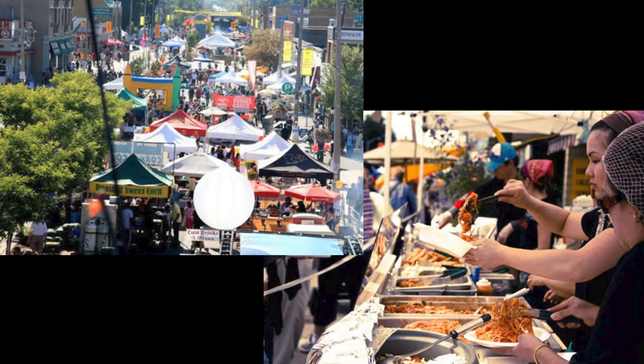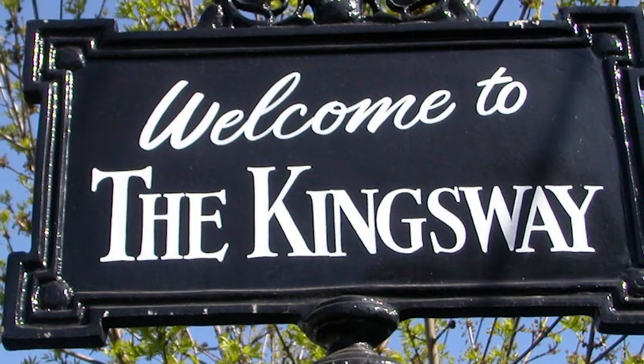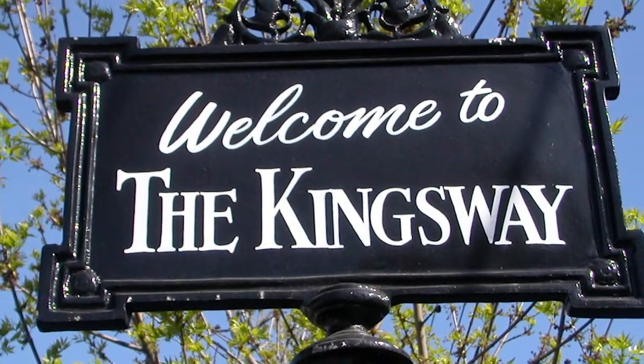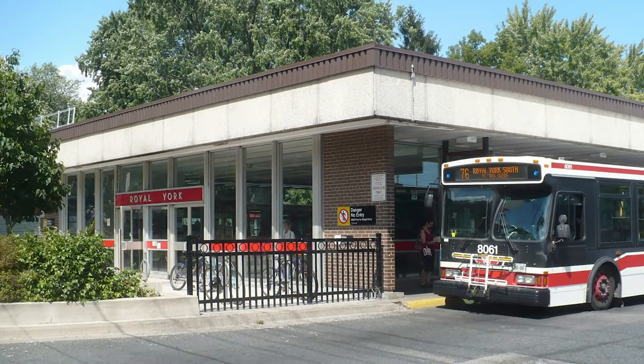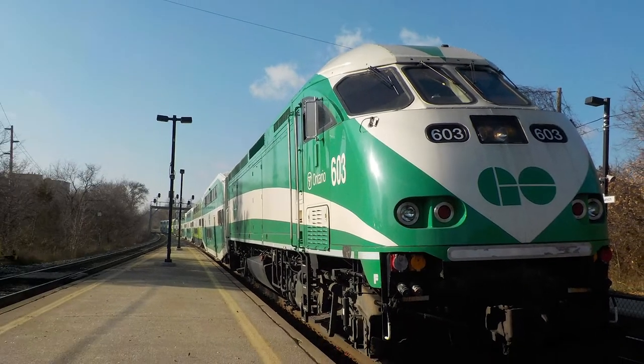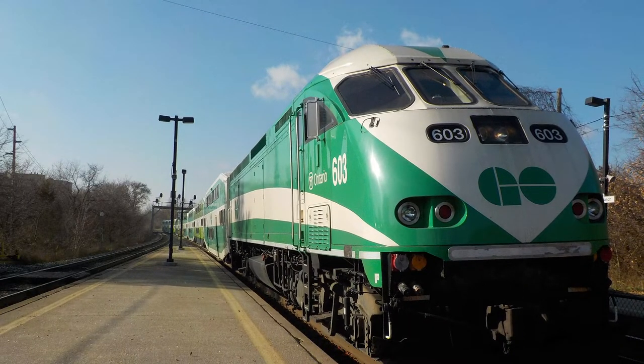Most importantly, people love the terrific lifestyle this area offers and the cherished memories they make as a result. Enjoy the shopping, restaurants, and nightlife and numerous local community events of Kingsway Village. It's only 2 minutes to Starbucks and 4 minutes to Tim's by car. You're only a 2 to 10 minute car ride, or 10 to 30 by TTC, to either the Royal York Subway or the Kipling Subway and GO Train stations.